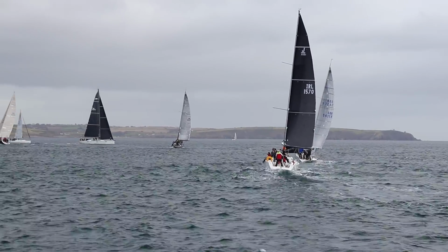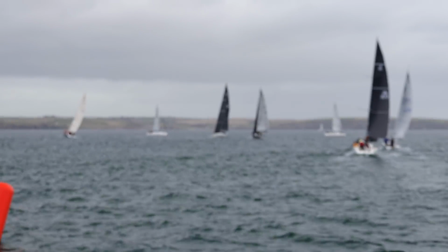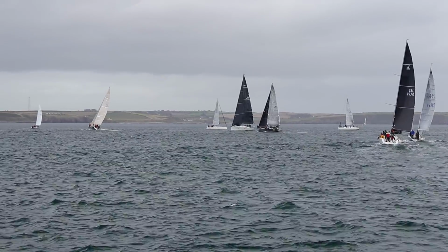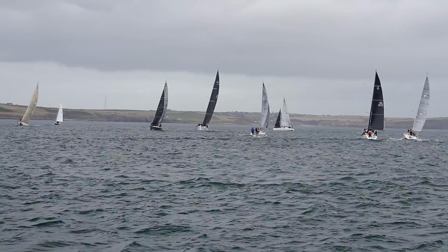The white line's going to be quite open for this start because there's only 5 boats, I think, in Class 0. But all the same, you can be pretty sure they're going to be glued next to each other when the time comes. We've got 1:20 to go. Minute gun has gone. We're at 50 seconds.